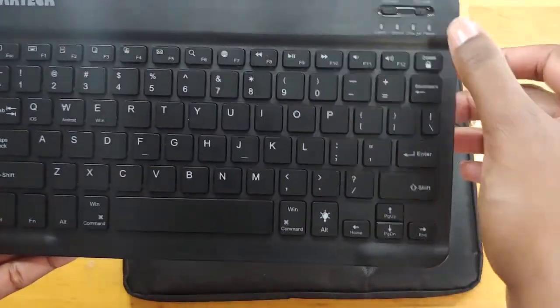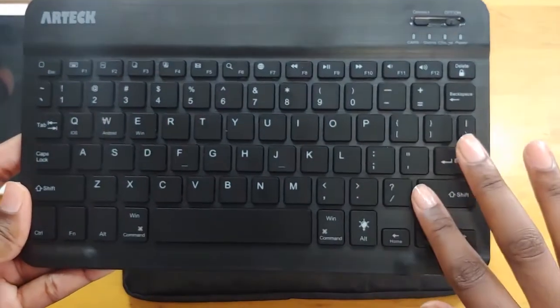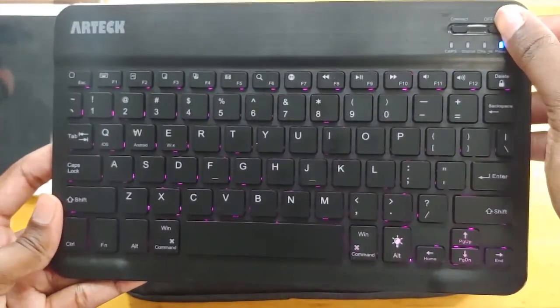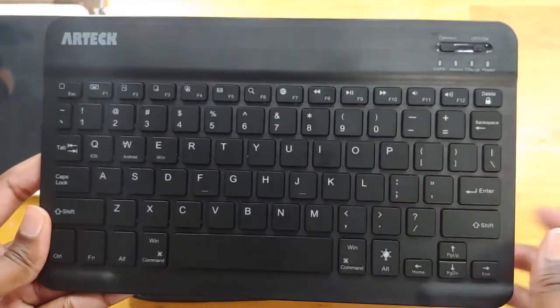And what you do is you just switch that thing on, and it actually has a backlit keyboard here where you can see there it's pink. You can actually see different colors. You can also change the color, which is really nice.